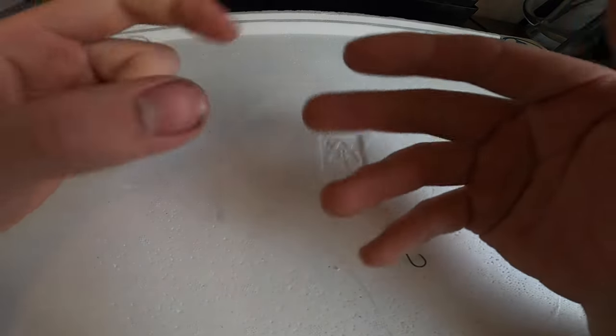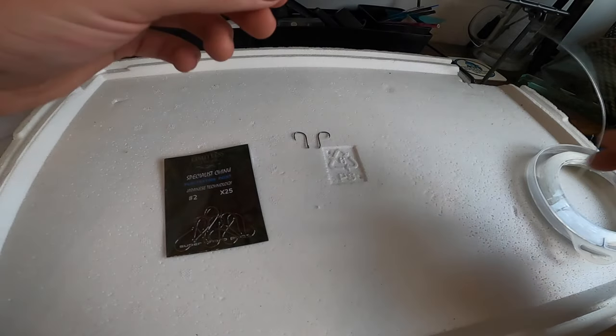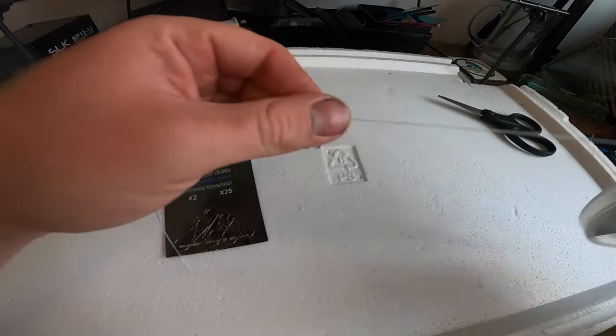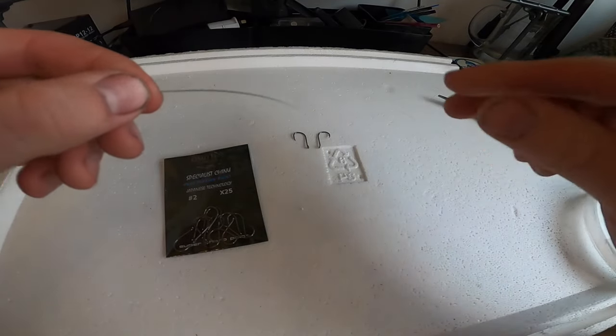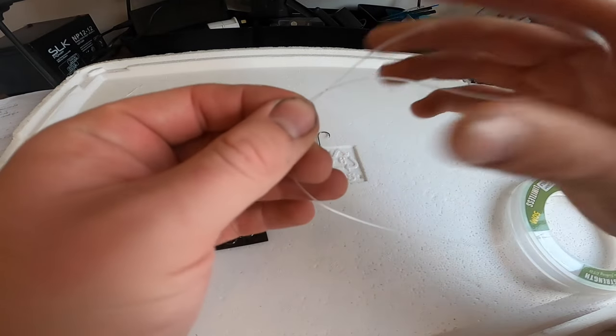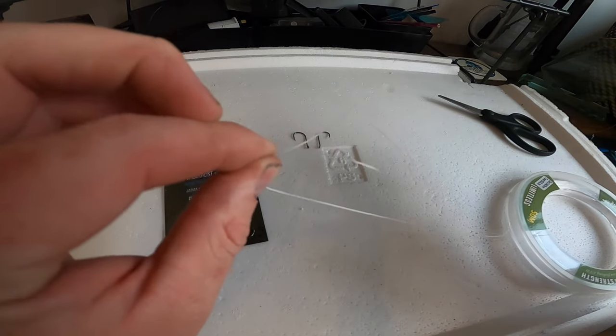Right, let me show you how to quickly make this. Right, how to make this rig. I'm just gonna cut off that little bit because it's got a little bit of kink in there. First things first, you want to make your loop. Make this loop big enough just so that weight can go through. So that's a decent size loop there.